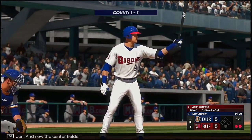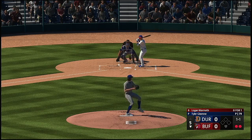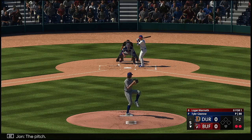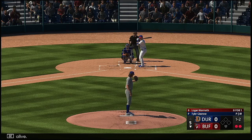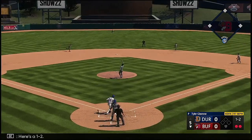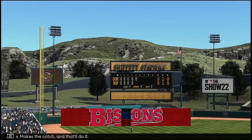And now the center fielder, Logan Warman. Got the bat going too soon at strike two. The pitch stays alive. Here's a 1-2. He swings and hits a fly ball center field. Lowe makes the catch, and that'll do it.